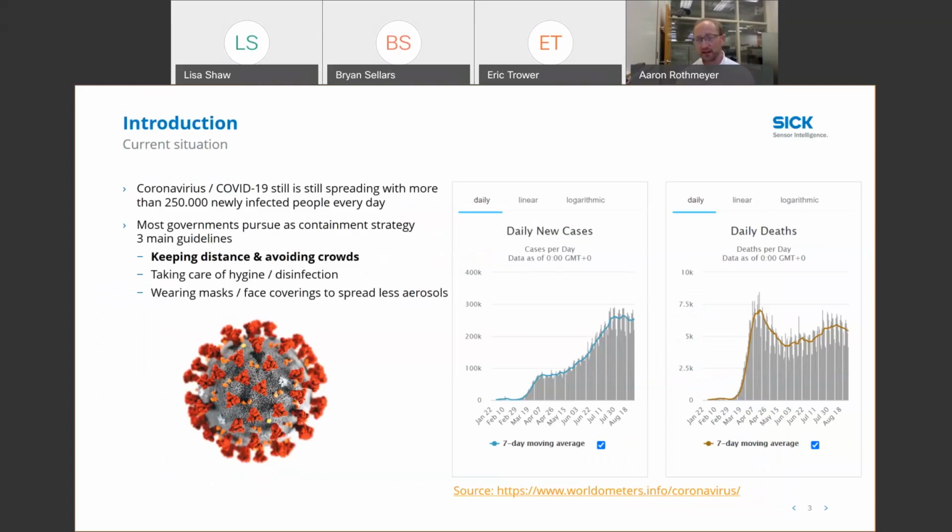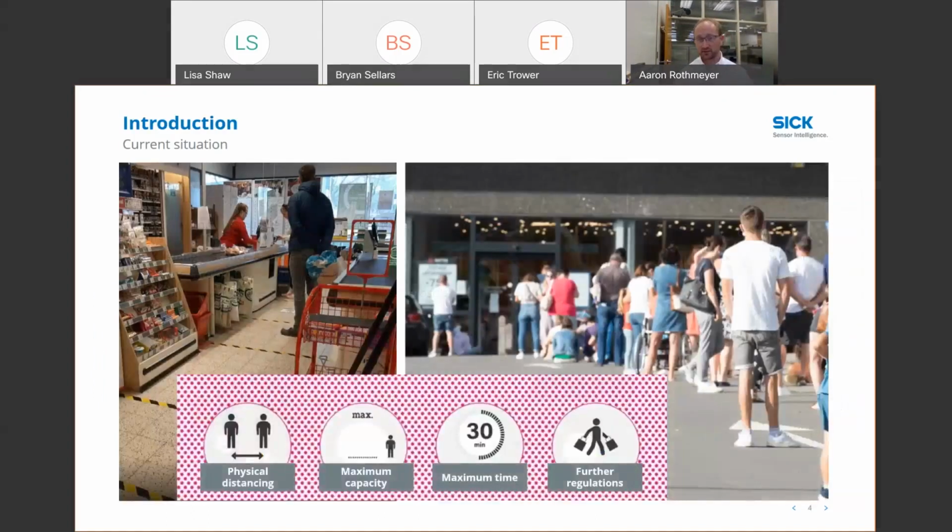So the current situation, this is our global view, and admittedly, this information is already out of date because it's changing every single day. But the information that we have from the global view is that there is still this pandemic going on. There is still a need to monitor crowds, and the way that most governments recommend that we do that is by essentially doing one of a few things. One is certainly physical distancing, making sure that people are separated from each other by some distance. In the US, they typically recommend about 6 feet.